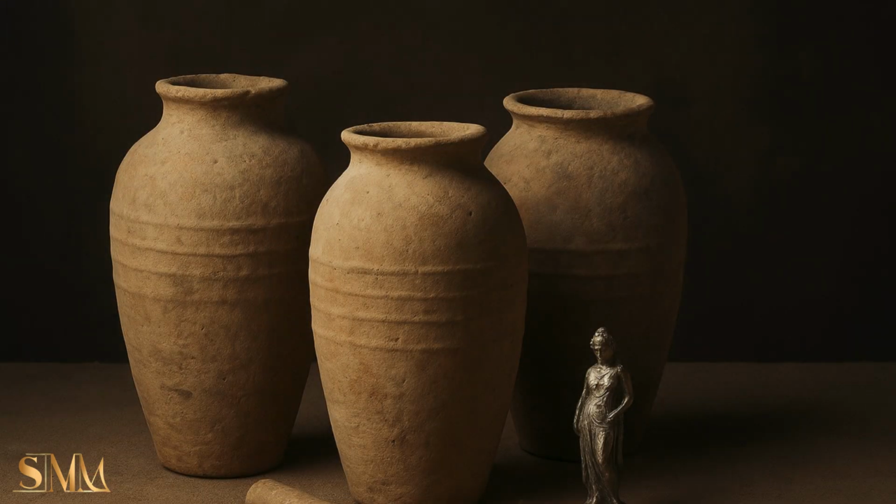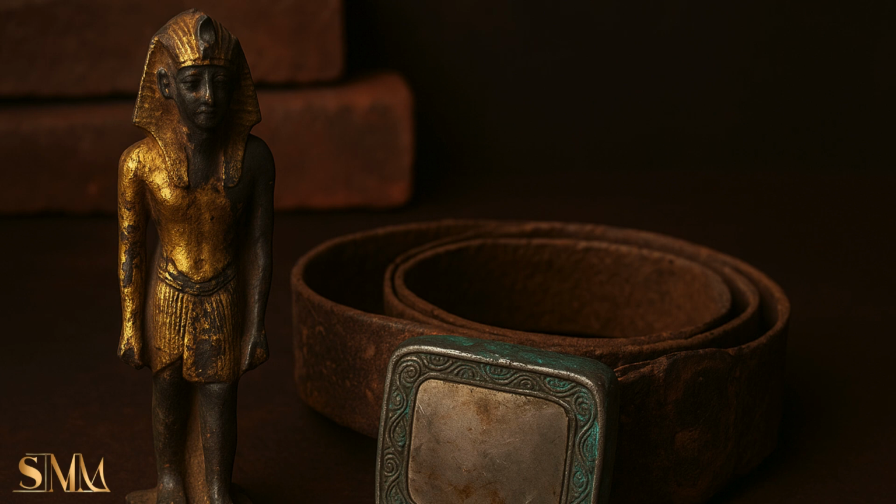To some, these are out-of-place artifacts, proof of technologies ahead of their time. To others, they were simple containers, perhaps for cosmetics, pigments, or rolled parchments. But other findings add to the mystery. In Egypt, objects have been found with signs of having been electroplated. And in China, a 1,700-year-old belt contains an alloy of aluminum, copper, and manganese, technically impossible for its time.